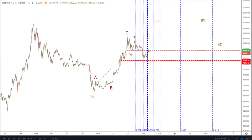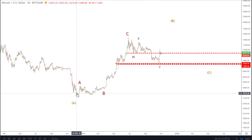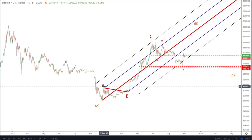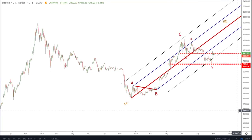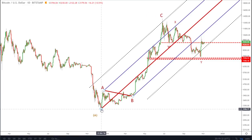Okay. All right, so other things that I want to take into consideration, I want to throw in a few pitchforks. You know, I'm a big fan of pitchforks also. So let's bring on the pitchforks a moment. So this is the major pitchfork that I was looking at for the A, B, and C. And you can see here, this is why I was a big fan of this pitchfork. So the pitchfork is drawn by using these three pivots. First pivot at the bottom, second pivot here after our clear impulsive move, and then the third pivot was at the end of this ascending triangle. So it's an A, B, C, D, and E. Okay, this was the end of our triangle.